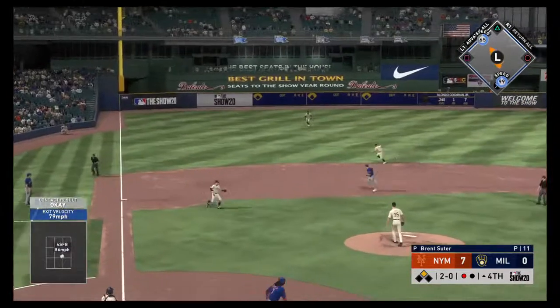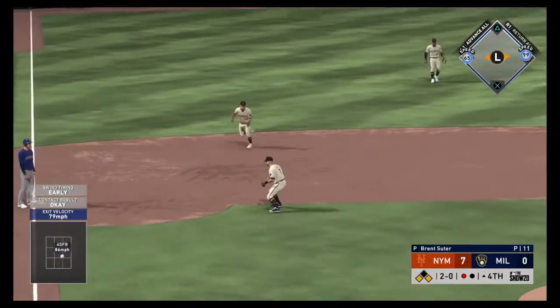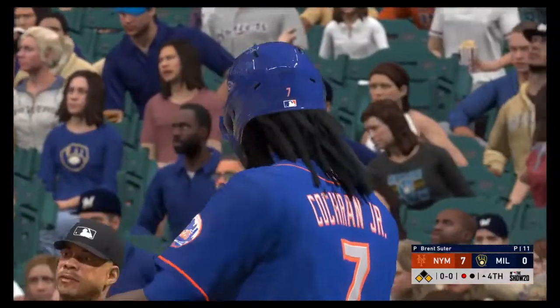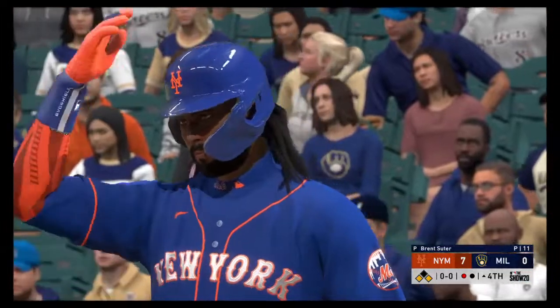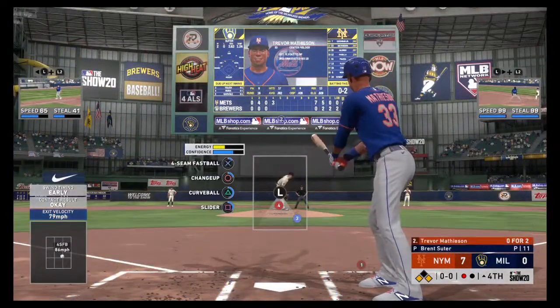Hit on the ground out to short. And that is through into left field, a base hit. And they won't risk it at third, so they're at the corners now with only 1 away. The center fielder, Trevor Matheson.